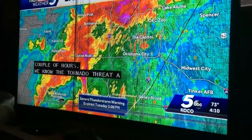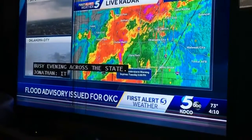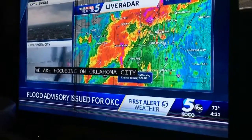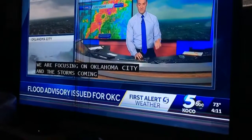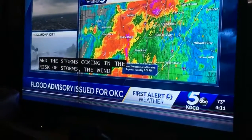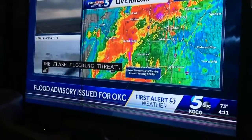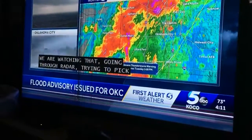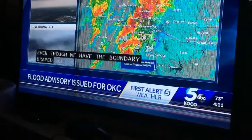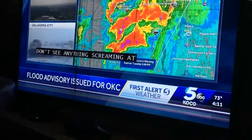It is, Damon. And so we're focusing on Oklahoma City and these storms that are coming in and the risk with these storms: the hail threat, the wind threat, the flash flooding threat. This is right when the evening commute is really starting to ramp up. We're watching that. I'm going through radar, trying to pick out all the little eddies that I'm seeing. And even though we have that boundary draped across Oklahoma City, I don't see anything screaming at me that says, okay, a tornado threat is imminent. There are a couple of areas that are maybe spinning up, but they're not real well defined.